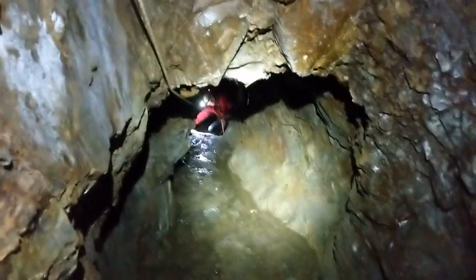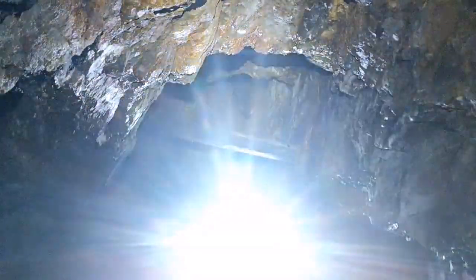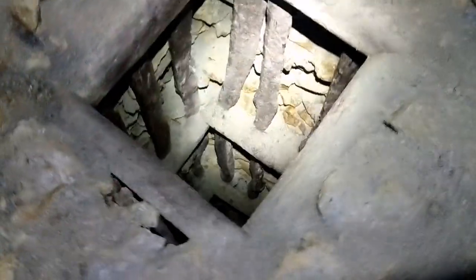Brilliant news. Let's see where it goes. So we've come down the next descent. We went along that first level and there was another descent. So we've come down 2 pitches and we've landed in a bit of a stope. And there's a superb manway climbing shaft here.